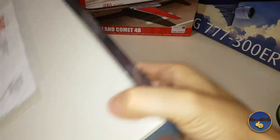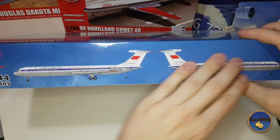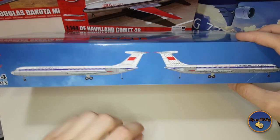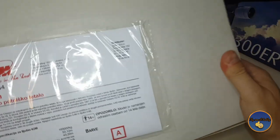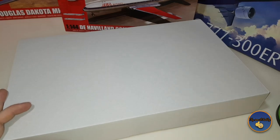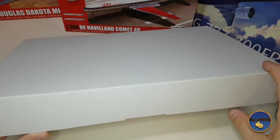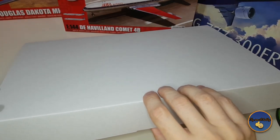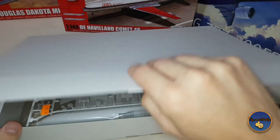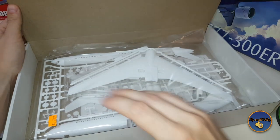So it comes in this little box. It has like a side profile, and you see that it's so tail heavy, you have to have the special wheel. And back there's nothing. So let's open this one up as well. One thing that I would like to point out is that these ICM kits usually come in a very thick cardboard box that opens up this way. So look at that. Woo!